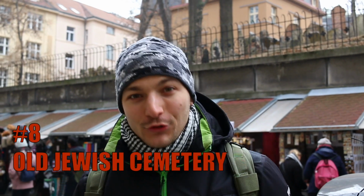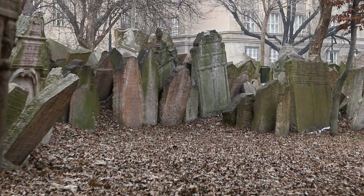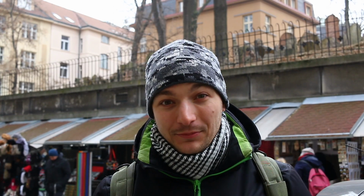Number 8, the Old Jewish Cemetery. The Old Jewish Cemetery in Prague belongs to one of the most interesting cemeteries in the world. Due to a lack of space, Jewish community was forced to squeeze their burials onto a very small area, which resulted in a cemetery which has about 100,000 people that are buried in 8 to 12 layers.